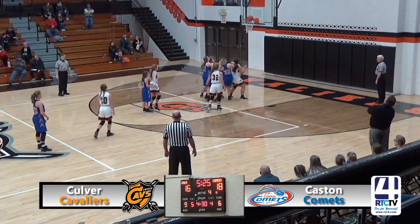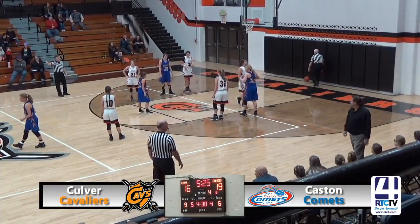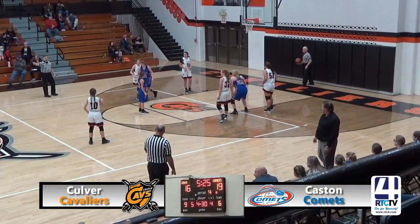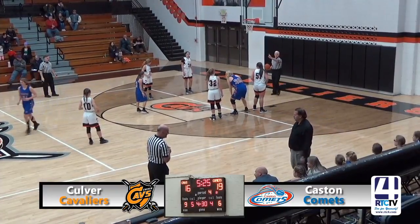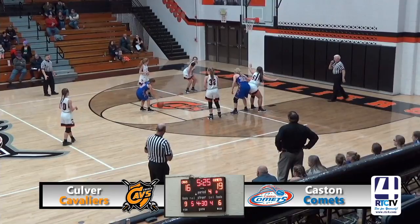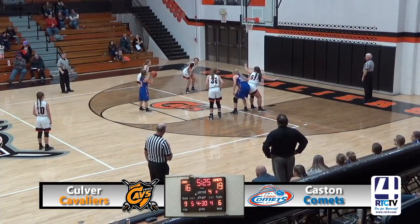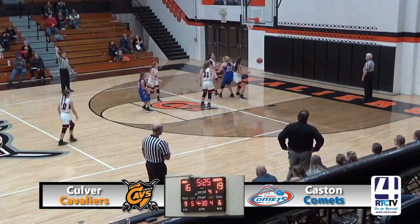First shot's up. And it's in. Awesome. Expanding the Comets lead a little bit. Give them some breathing room. Absolutely, because as it sits right now, one 3-pointer will tie up this ball game. Second shot. It's good.